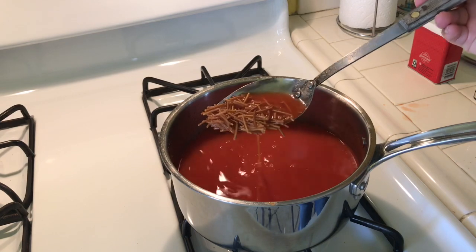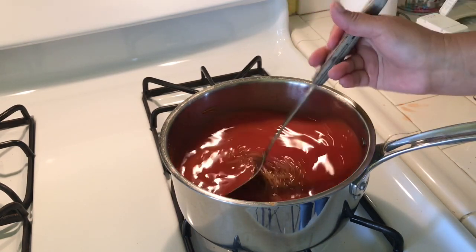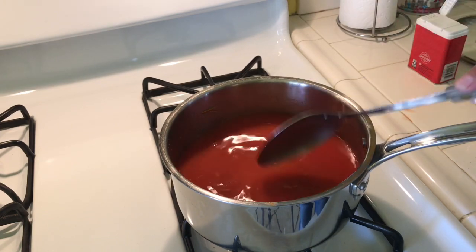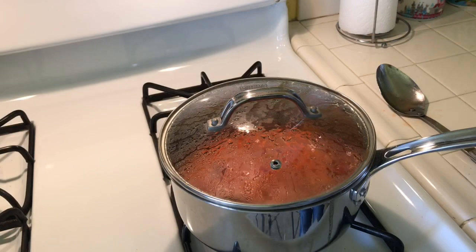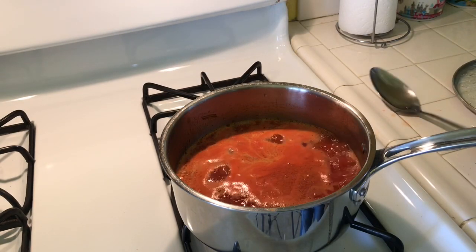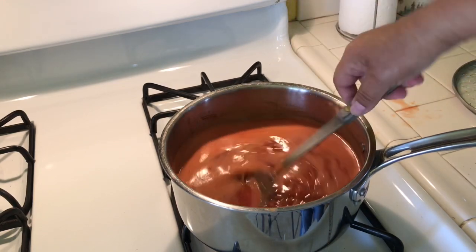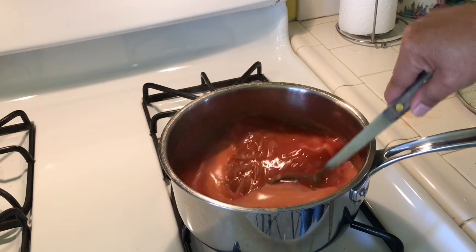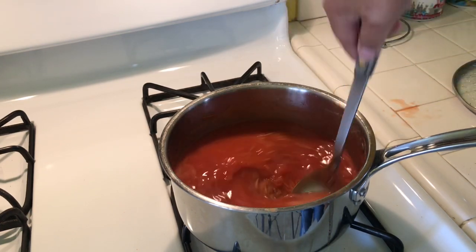So that's how it looks now. And as it cooks, it will soften and it will be delicious, you guys. So I'm going to put the lid on and let's bring it to a boil. It's only been a couple of minutes and it's already started to boil. And so let's go ahead and stir this. Okay, that looks really good already. It smells good already. Yum, you guys.